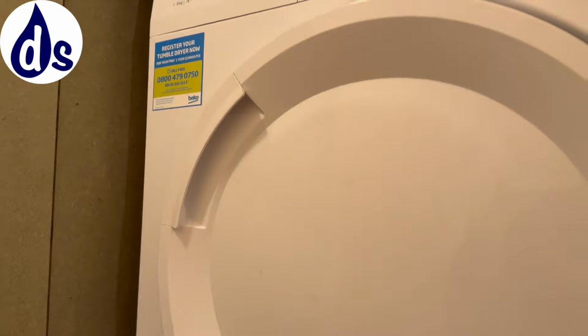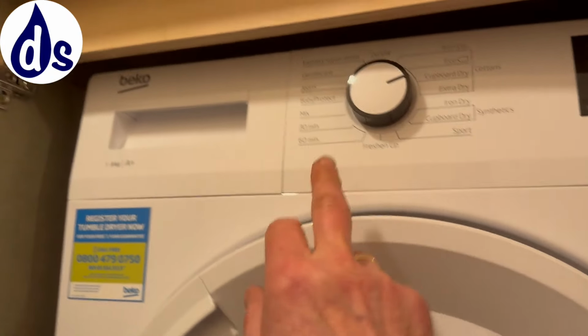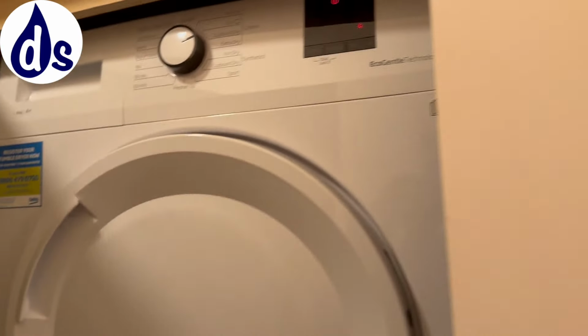But the main issue turned out to be the condenser dryer. This is a condensation dryer, but it's really humid. It feels terribly humid. So you can just feel a whoosh of humidity coming from there. Wonder what brand it is.